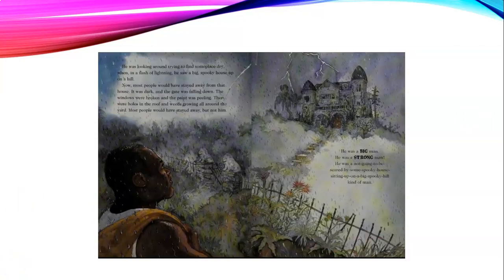Now this went on for an hour, and he was looking around trying to find someplace dry, when in a flash of lightning he saw a big spooky house up on a hill. Most people would have stayed away from that house. It was dark and the gate was falling down. The windows were broken and the paint was peeling. There were holes in the roof and weeds growing up all around the yard.